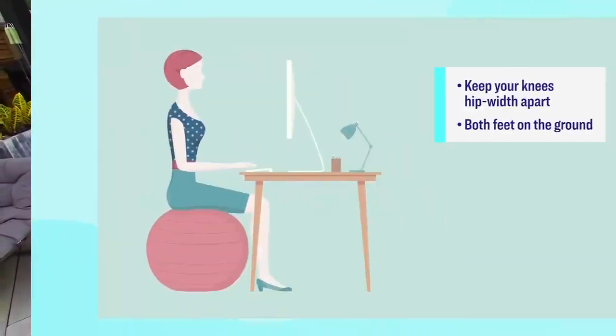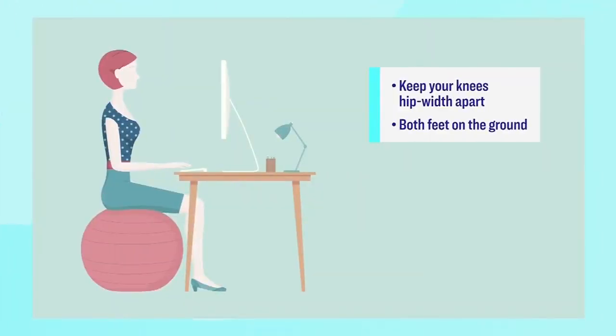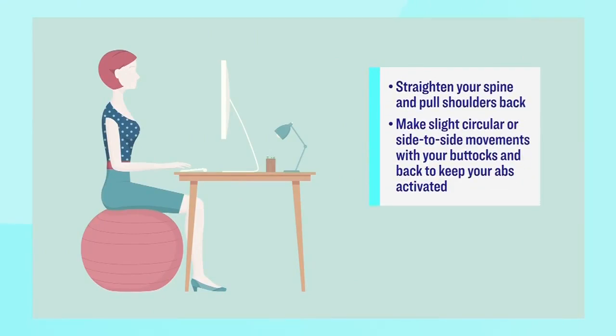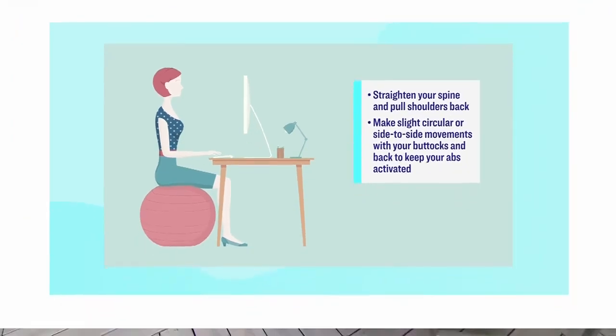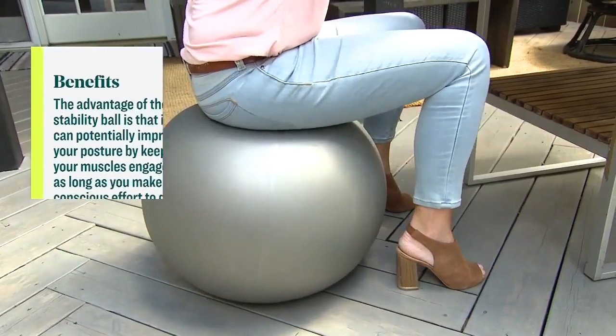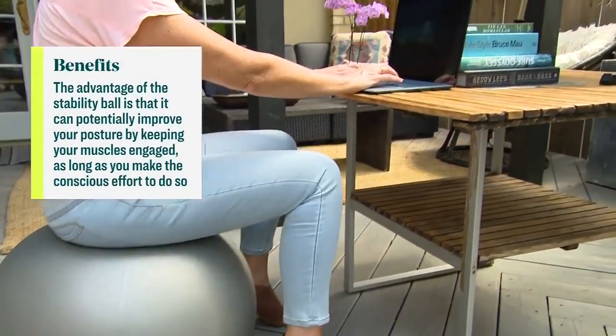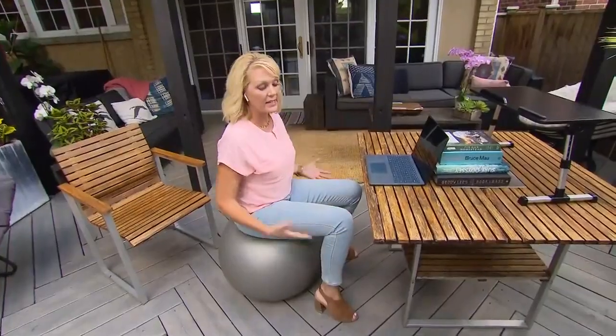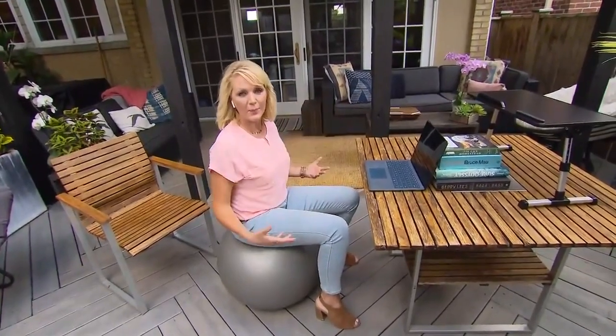And what I love about the ball is that it's really hard to slouch on the ball because you're going to feel like you're rolling backwards. So it's going to keep you in a very good posture. It's a little bit more active. So when we're on the ball, we actually have to engage our abdominals. We have to be working our core a little bit. And while we're working, we have the ability to add a little bit more movement, which is fantastic, and that's going to get some blood flow going to our brain.